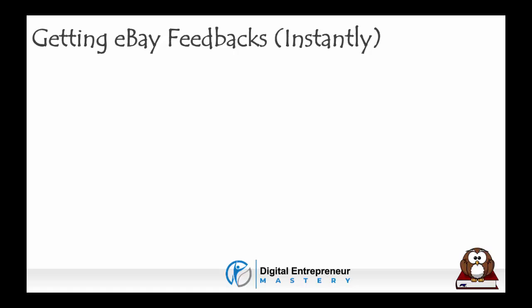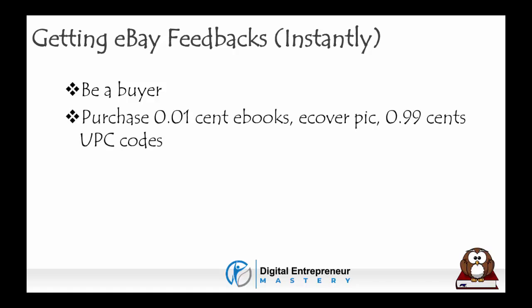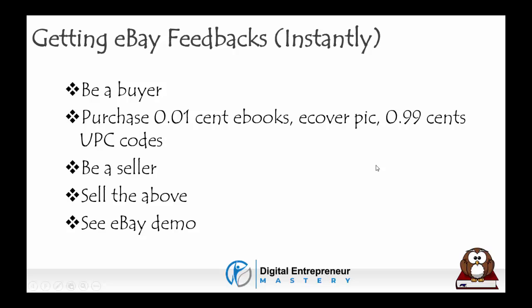So you might ask how to get eBay feedbacks instantly. Some of you who are new to eBay might not even know how to go about it. In order to get feedback, you can be a buyer. You just need to purchase products that are 0.01 cent, like ebooks, e-cover pictures, or 99-cent UPC codes. When you purchase, you leave a feedback to the seller, and the seller will return a feedback to you. Or you can be a seller and sell the above. Either way, you will get feedbacks. Of course, the more valuable feedback is seller feedback, because you want to be a seller. Seller feedback plays a very important role. The buyer feedback and the seller feedback combine together to form the total feedbacks that you will get. So let's take a look at what I mean by eBay feedbacks.